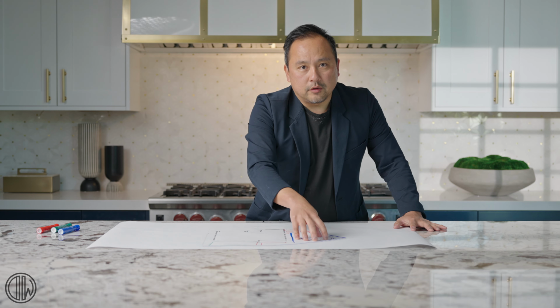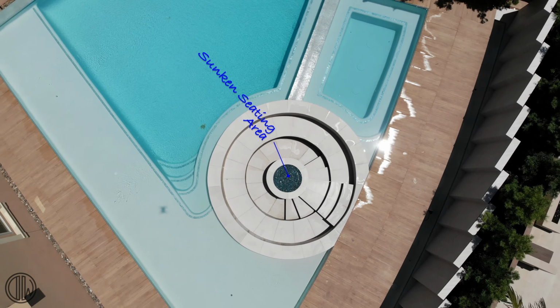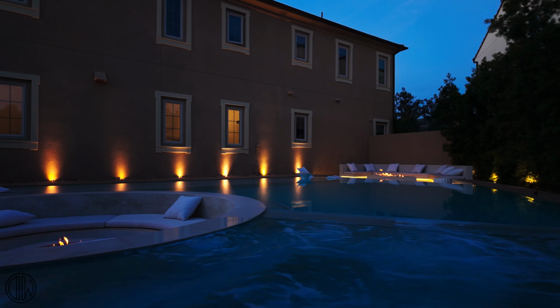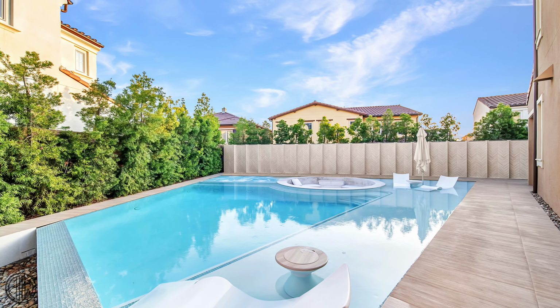Over here in the middle of the pool, we have a circular sunken seating area. The reason I put the sunken fire pit in the middle is because I want it to be the focal point of the pool. When you're sitting in the sunken fire pit, you're right next to the jacuzzi, and you're also right next to the oversized Baja shelf that spans across the pool. That way you can converse with people in the jacuzzi, and you can also see people just lounging by the Baja shelf.